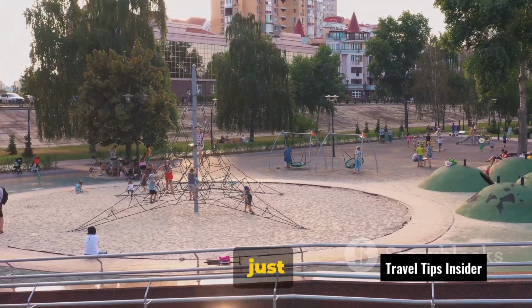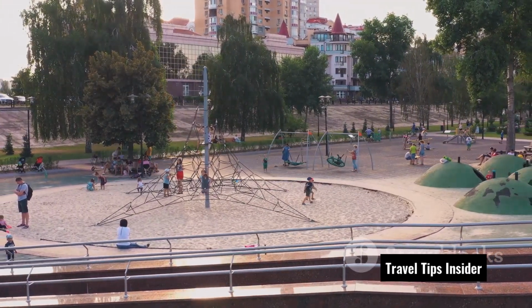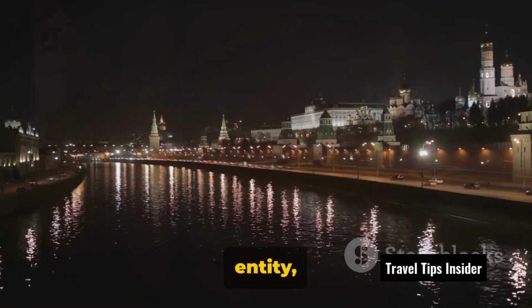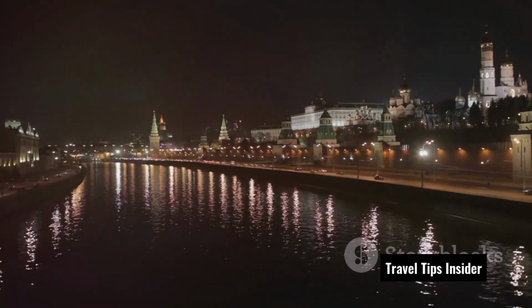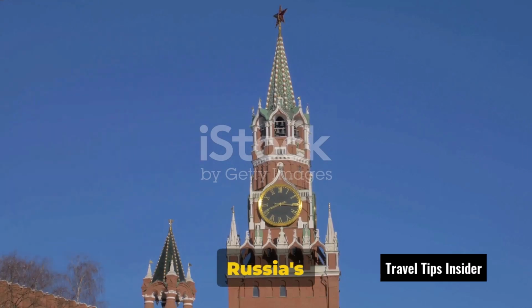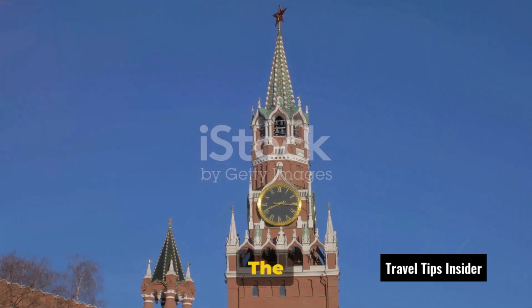Today, the Kremlin is not just a symbol of Russia's past, but also a beacon of its present. It stands as a dynamic entity, constantly evolving and adapting to meet the demands of the times. It is a living testament to Russia's resilience and its unwavering march towards the future. The Kremlin, as it stands today, is a fusion of Russia's rich past and dynamic present.